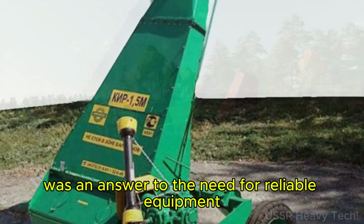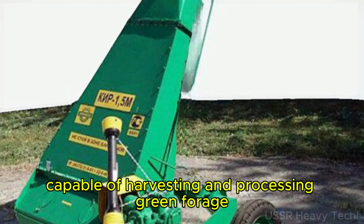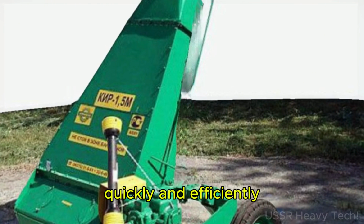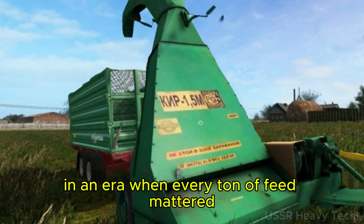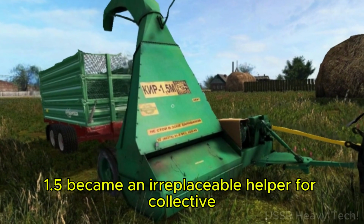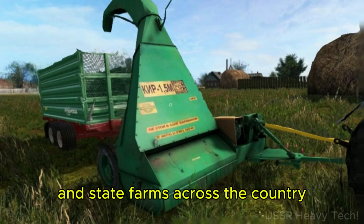Its appearance was an answer to the need for reliable equipment capable of harvesting and processing green forage quickly and efficiently. In an era when every ton of feed mattered, the KIR 1.5 became an irreplaceable helper for collective and state farms across the country.